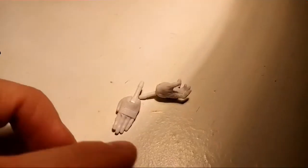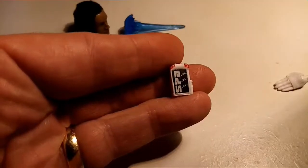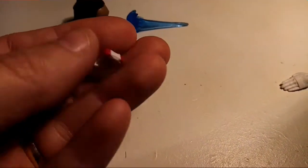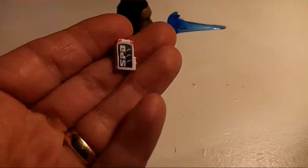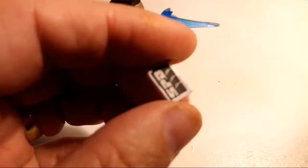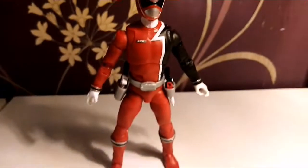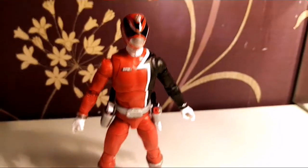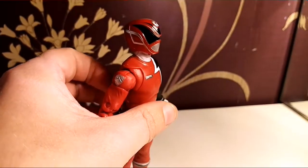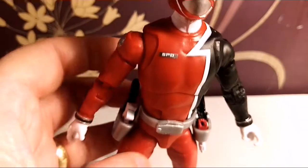He comes with two little hands. One will be his holding hand for the SPD Morpher, which is here, which I think is very, very nice. Very, very cool. And we'll show him up against Doggy Kruger in a minute as well. We like Doggy Kruger. He was my favorite out of Wave 1. Absolutely a beautiful figure. Now this dude is awesome. SPD on there, if you can see it. Very nice.